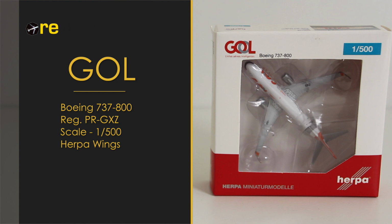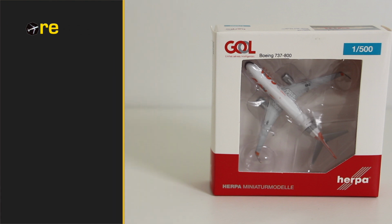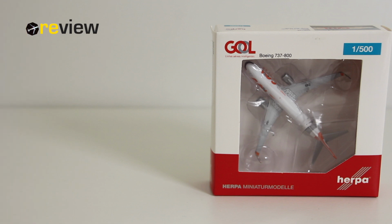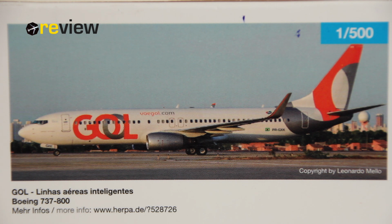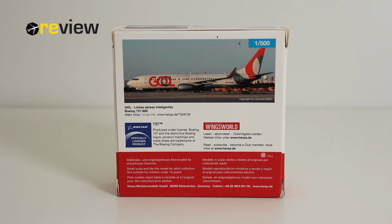As always, we start off with the box, and here we can see on the front side we have the cutout so we can get a glimpse of the aircraft inside, and we have the GOL branding on top. Then on the back side we have a very nice image of the aircraft itself, and we are provided with a web link by Herpa where we can get more information. So that's it for the box. Let's take a closer look inside and at the aircraft model itself.